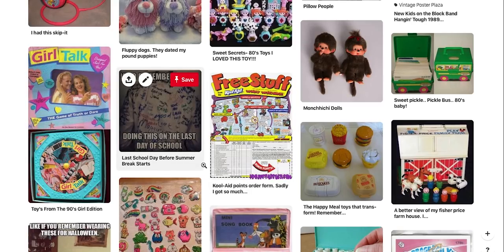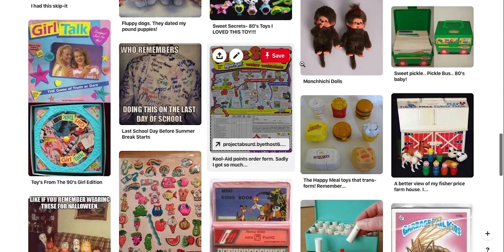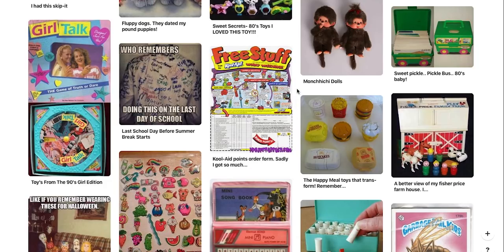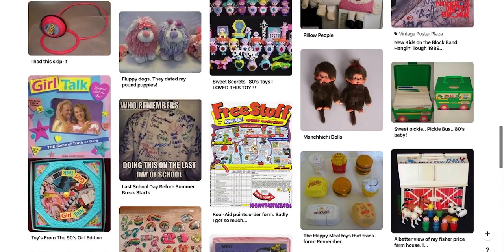And I do recall sending in points, but for the life of me cannot remember what I won, what I bought, if it was a t-shirt or a doll or something. I don't remember. But when I saw this, it brought back that memory. You can no longer do this, by the way, but it just brings back so many memories for me.